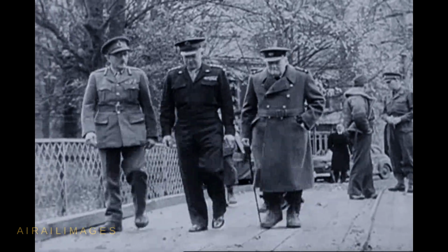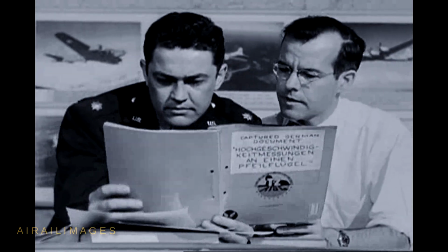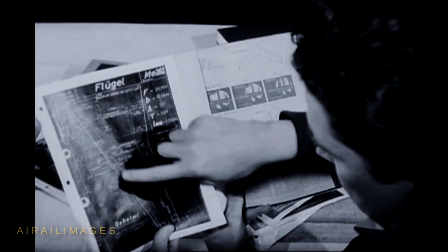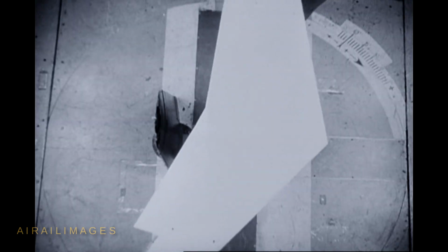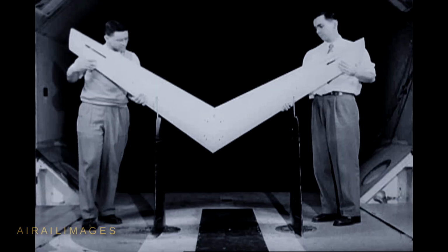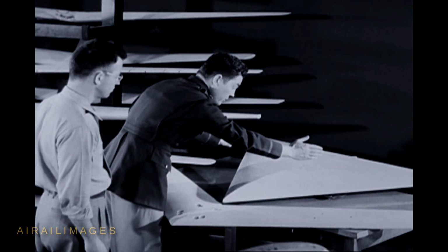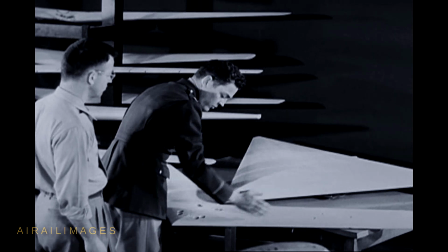About this time, the Allied armies had conquered Hitler's Europe. Captured Nazi research data revealed that the Germans had developed a radical wing design, the swept wing. The plans indicated that the wing could withstand extremely high speeds. Wind tunnel tests confirmed this fact, but it also revealed some sobering problems of sweepback. By increasing the angle of sweep, you can increase the critical speed of the airfoil. But as you increase the angle of sweep, you decrease the span.